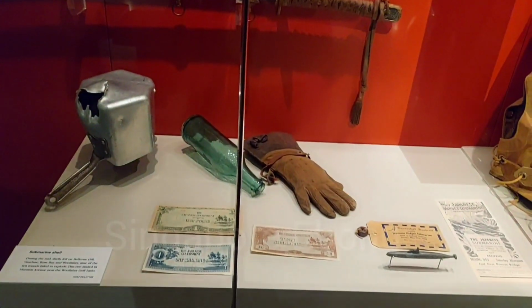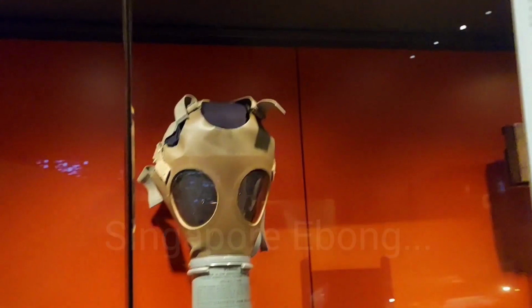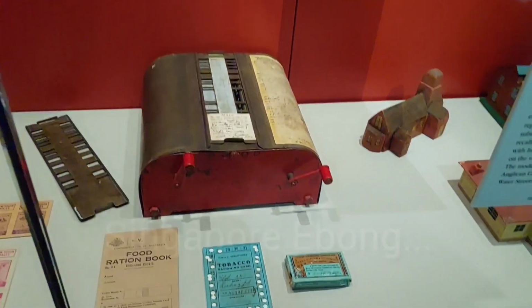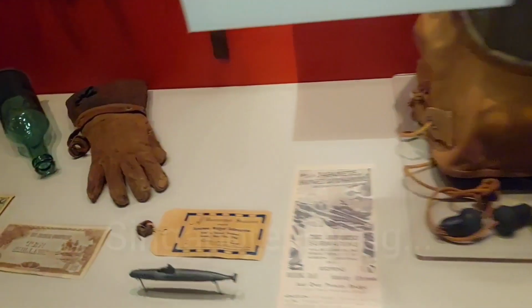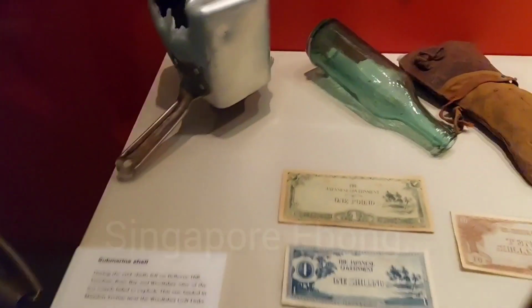These are some swords, these are some gloves, some more items which you have never seen. And now you can see it. You can see these are some cards, food ration, books, and so many interesting things to explore. It's really nice if you come here. You will love it because if you're a history lover, this place is a must come for you.